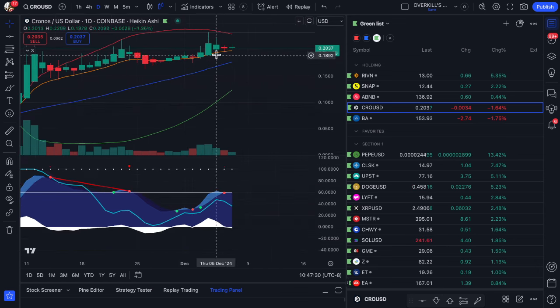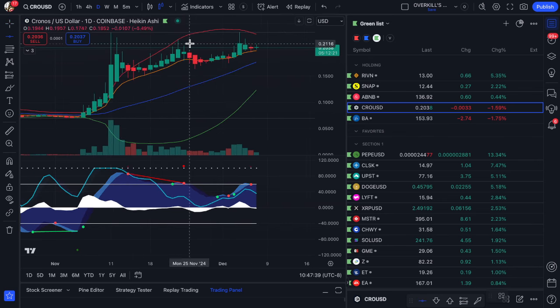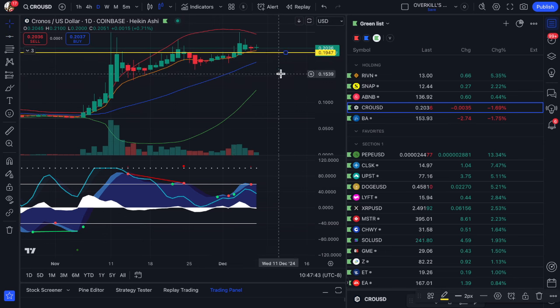But nice consolidation here. It's still holding this 9-day moving average. So it's just kind of grinding, grinding, grinding. I think one of these days it's going to have one of these moves and it's going to explode. My current stop loss on this trade is going to be around 19. I believe I have it at 19.4. 19.4 is my stop loss on CRO.